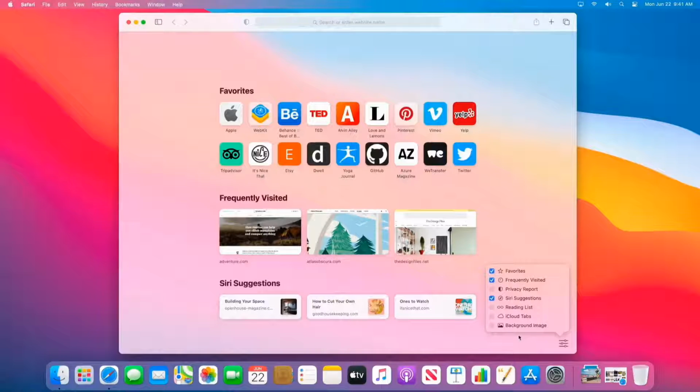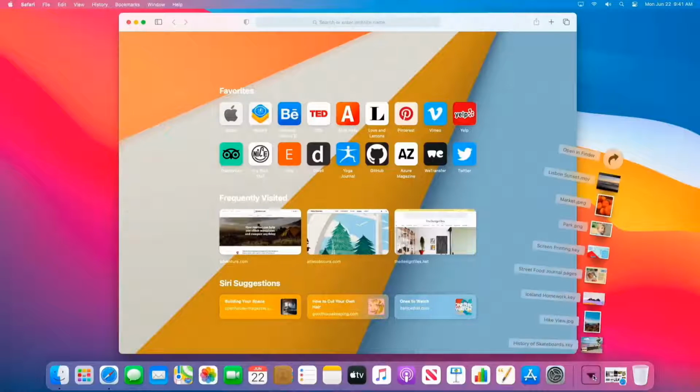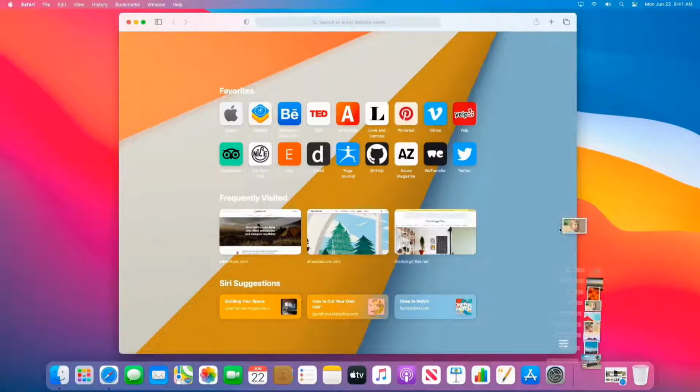We think a lot of people are going to want to set a background image. And there's a beautiful gallery of curated wallpapers to choose from. You can use one of your own photos too, and I know I want a photo of my son. I have a few really cute ones here in the downloads. I can just drag and drop to set it.